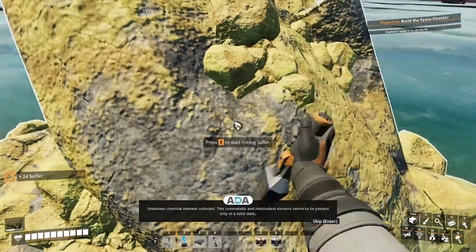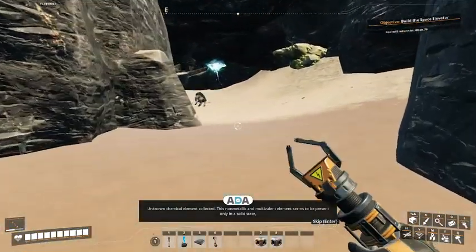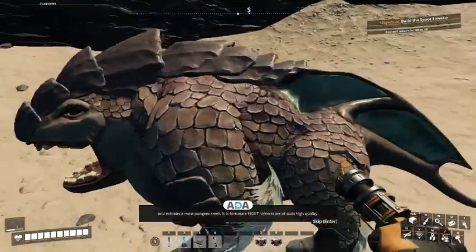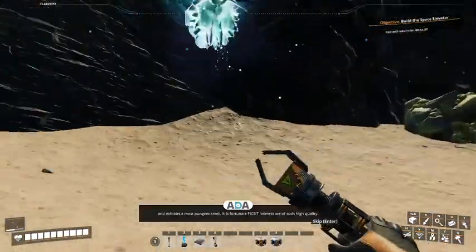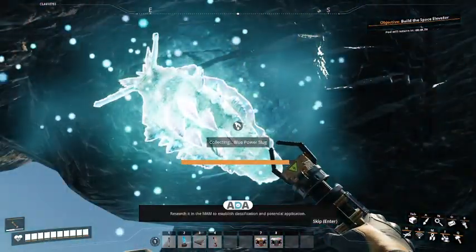Unknown chemical element collected. This non-metallic and multivalent element seems to be present only in a solid state, and exhibits a most pungent smell. It is fortunate Fix-It helmets are of such high quality. Research it in the MAM to establish classification and potential application.